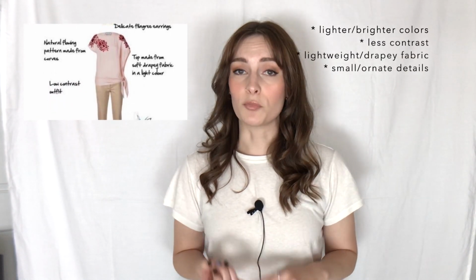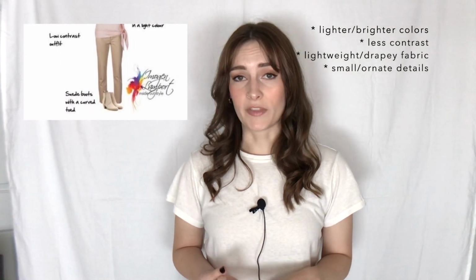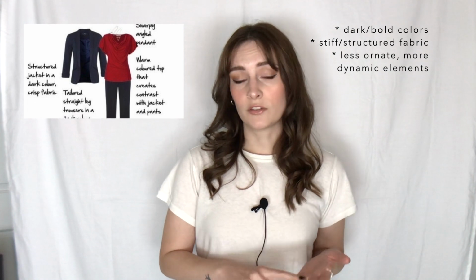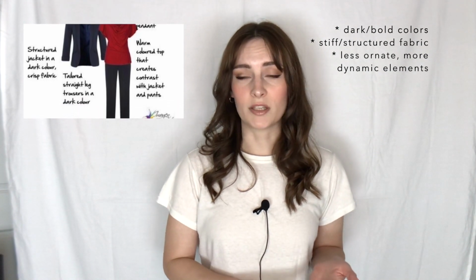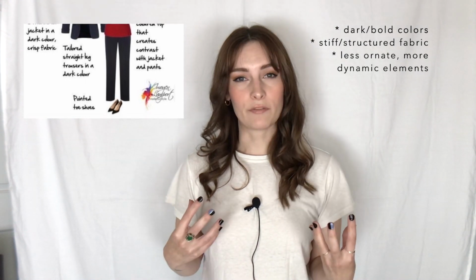So typically what I mean if I refer to an item of clothing having yin characteristics is lighter or brighter colors, soft, lightweight fabrics, small ornate details, ruffles, that kind of thing. And usually what I mean when I'm referring to yang characteristics is darker and bolder colors, stiff and more structured fabric and garments, usually less ornate detail, more bold or graphic elements.